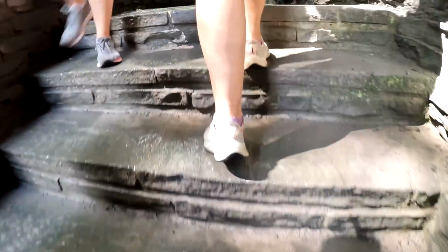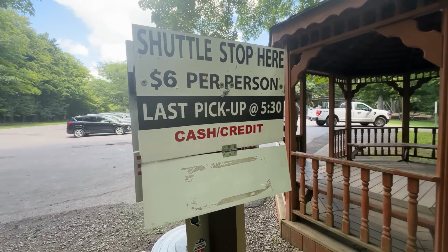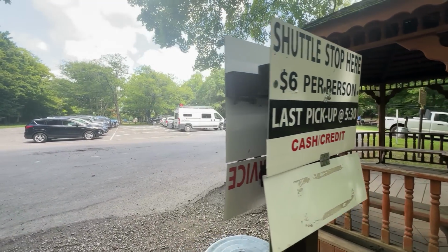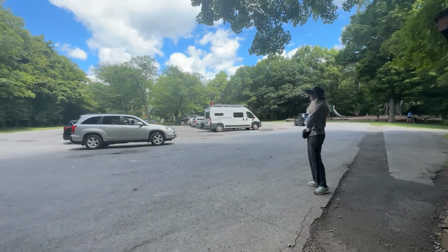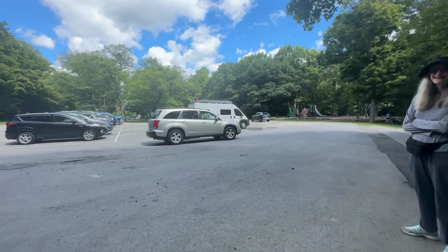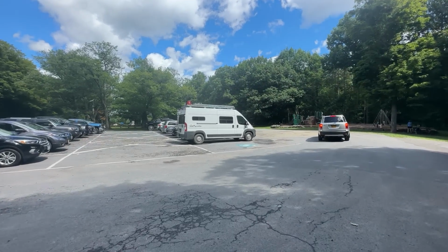If you make it all the way to the top and you don't want to walk back down, here's the shuttle stop. And there's my shuttle right there. I survived the 180 stairs.